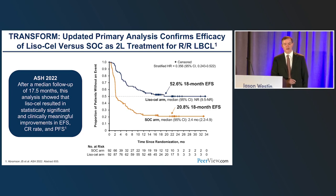For the liso-cel arm at 17 months, the median has not yet been reached. In the standard of care arm, it's 2.4 months, which is generally what we've seen on the prior studies for the standard of care arm. So this shows the benefit for liso-cel appears to be quite durable in this patient population.